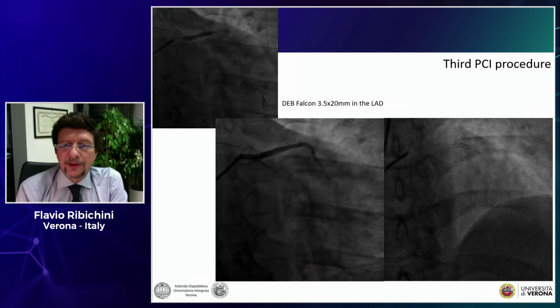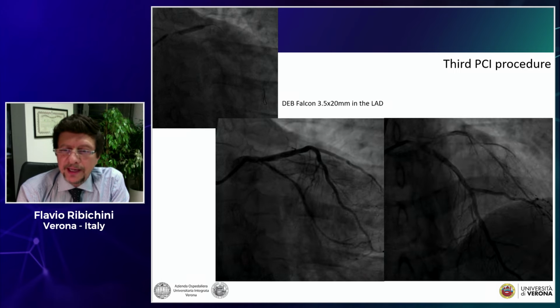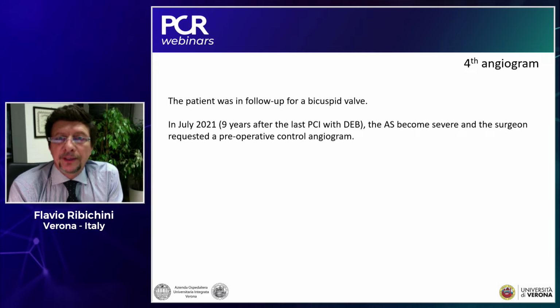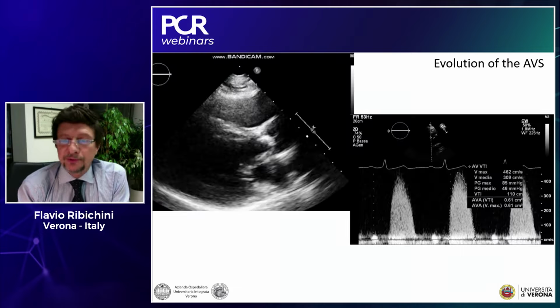Here it is, a Falcon balloon 3.5 by 20 millimeters with a very nice immediate result. I have to tell you that the patient was known to our division because of a bicuspid aorta. After 9 years, he came regularly for the controls of the aorta without suffering angina any longer, until the aortic stenosis became symptomatic and severe, as you can see from his echocardiogram performed early this spring with a peak gradient of 85 and a mean gradient of 46.